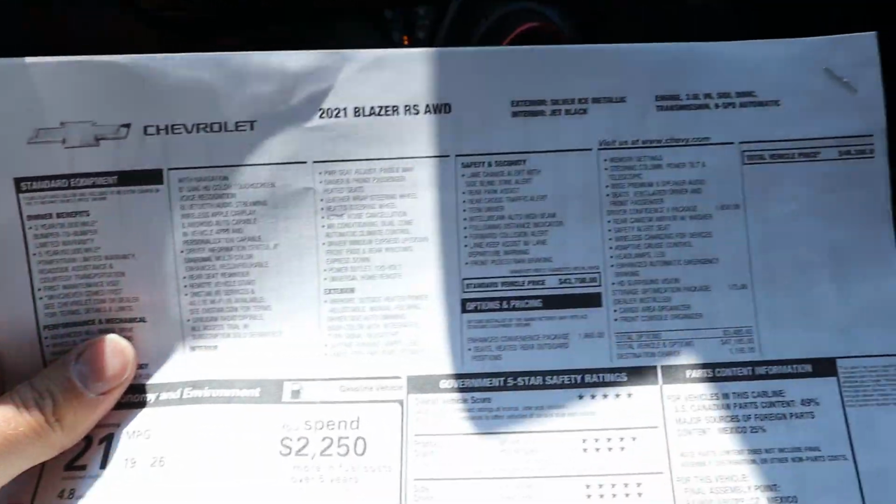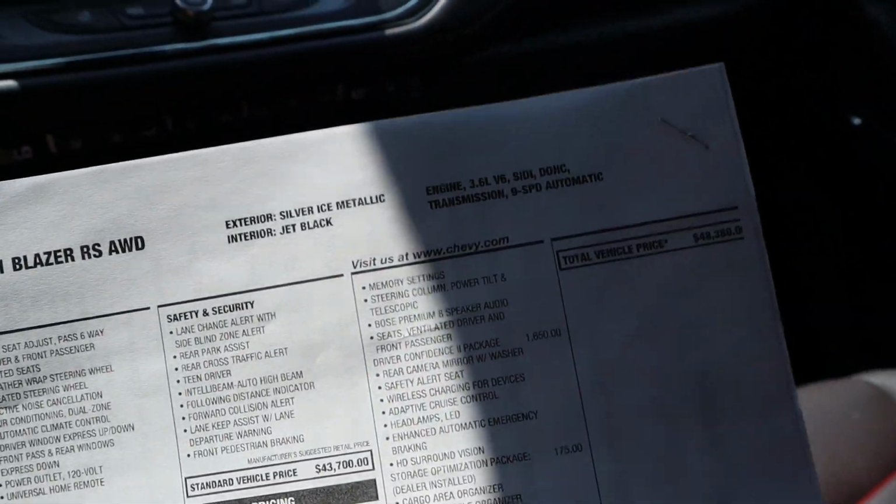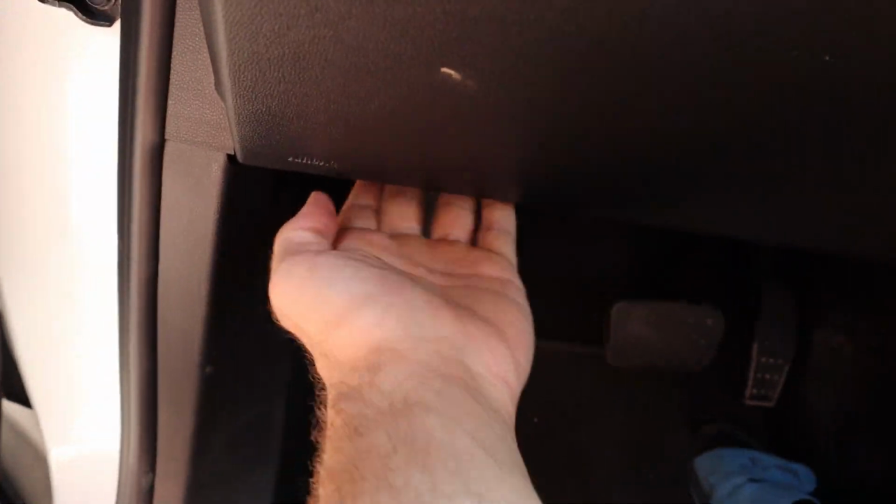But I will mention my last point that's a downside against this, and that is the powertrain. This is very competitive with the Grand Cherokee because the Grand Cherokee has a 3.6 liter V6, so I guess we should go pop the hood for this point. And this also has a 3.6 liter V6. Now we gotta walk over here.